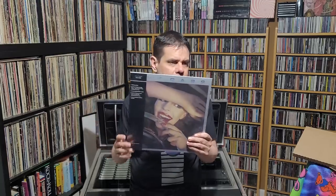But yeah, really impressed. Impressed that they can do this for $40, $53 after you're done with shipping and handling. But yeah, great. Awesome. The Cars debut. Incredible album. Pretty much, you know, six huge hits on here. Three great album tracks. Love it.